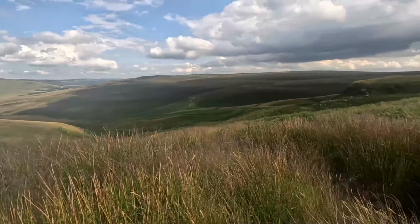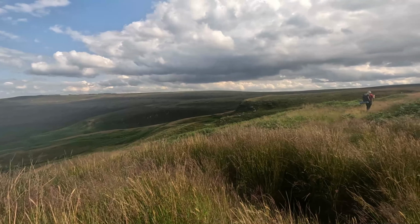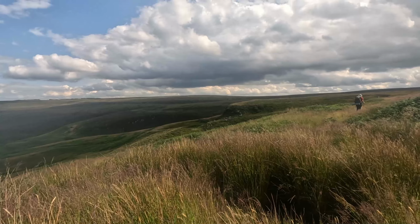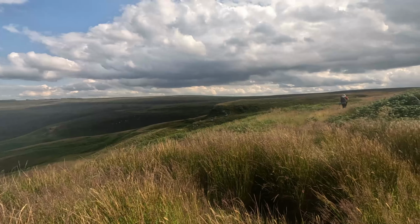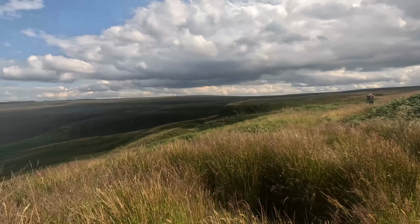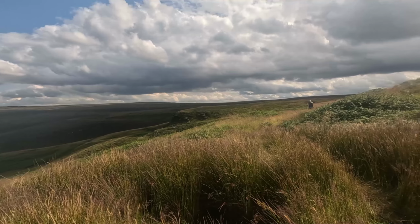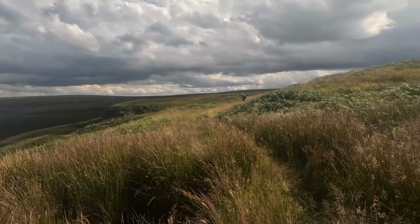We've hit a little ravine called Green Clough here, and we're still having trouble finding somewhere to camp. I think there's enough water here that we can filter it or boil it. I think we'll be okay from that aspect, but I'd like to find somewhere to pitch a tent as well.